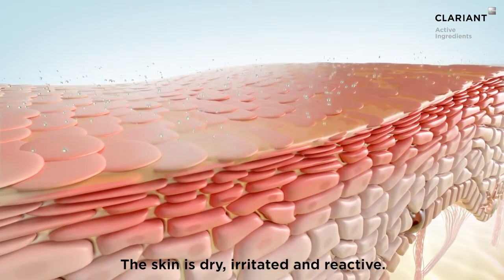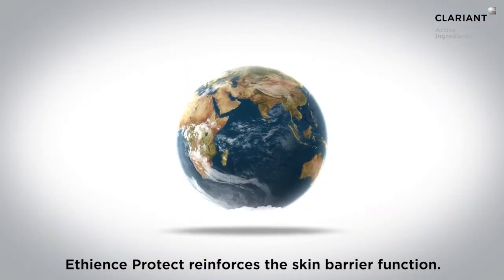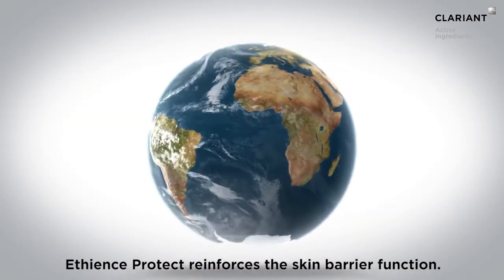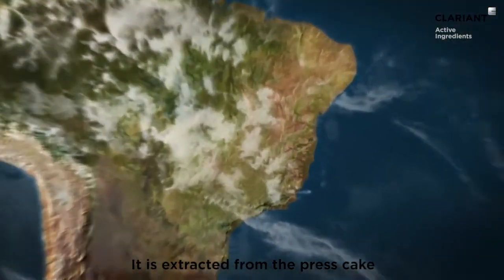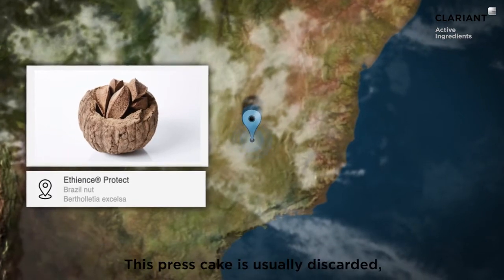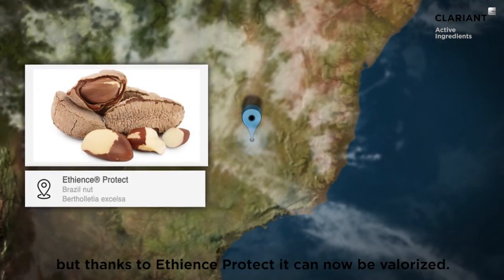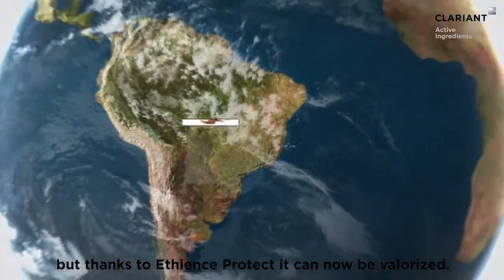The skin is dry, irritated, and reactive. Ethience Protect reinforces the skin barrier function. It is extracted from the press cake that remains after Brazil nuts have been crushed to produce oil. This press cake is usually discarded, but thanks to Ethience Protect, it can now be valorized.